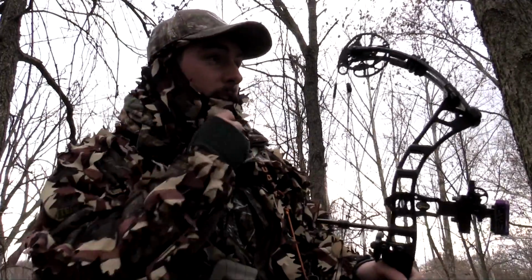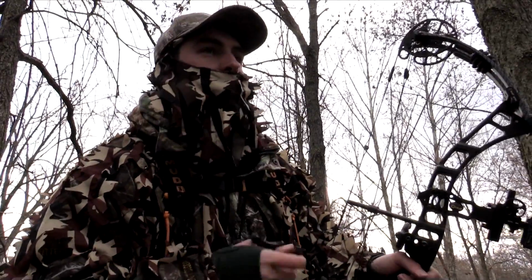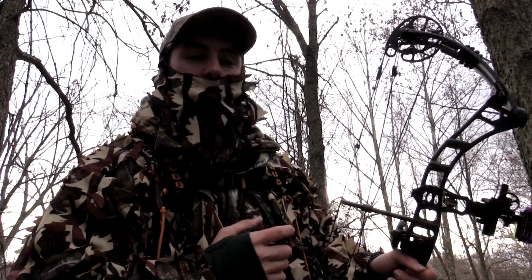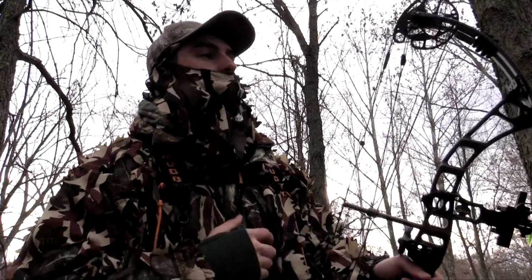Looks like I missed that one. Dang. I was just sitting here talking about that buck that came in, and out of nowhere a coyote comes, and I just pulled a little bit. I should have probably tried to stop it, but they're so darn finicky. It's about 35 yards.